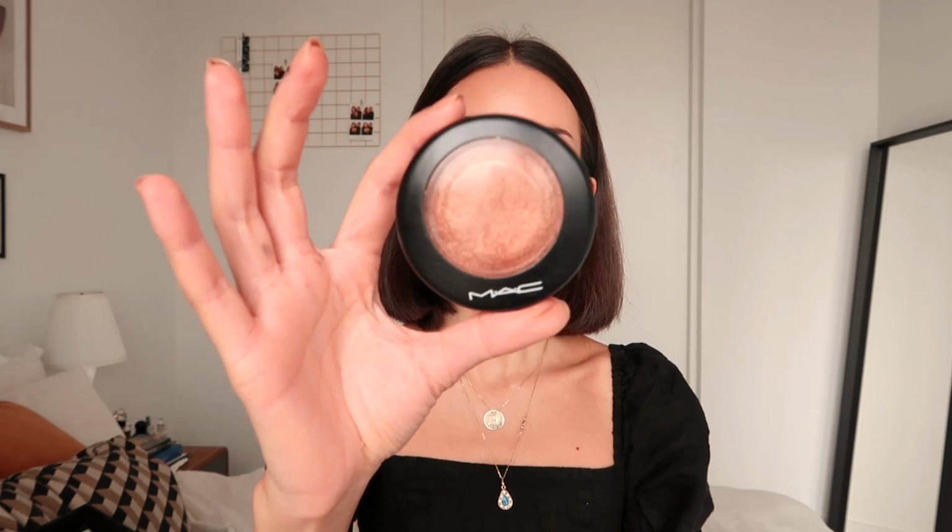Just before we finish, to brighten up my cheeks a bit, I go in with the MAC Gold Deposit, and then just to warm up the face slightly, I'll pop that. Again, lifting upwards, because we never want to drag our face down. And also making sure I'm going into the hairline with this and everything is blended seamlessly.